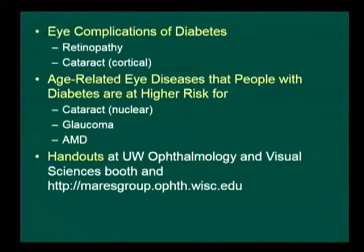I've only got time for an overview. There are handouts at the Ophthalmology and Visual Science booth that have a lot more details, and you can also visit our website.